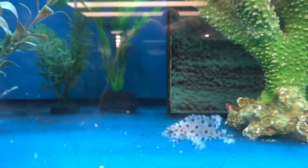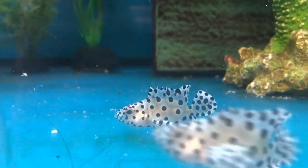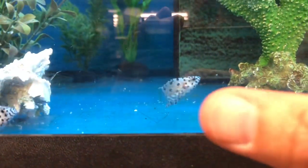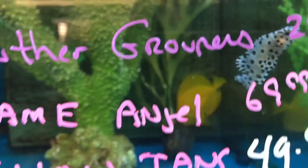These guys are little monsters. They'll get humongous. You know, you need little baby panther groupers. Wow, those are so cool. Look at that guy. He's smaller than my thumbnail. And they get a couple feet long, don't they? Oh, yeah. Gorgeous little guys, man. Gorgeous little guys. And we got some gory fish in here. It's so cool.